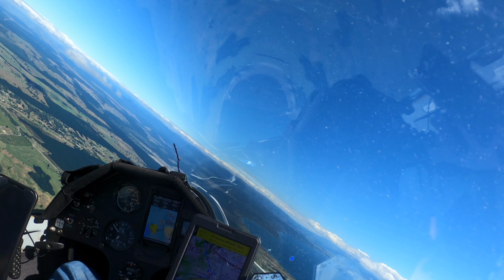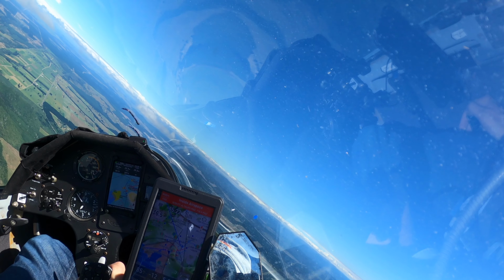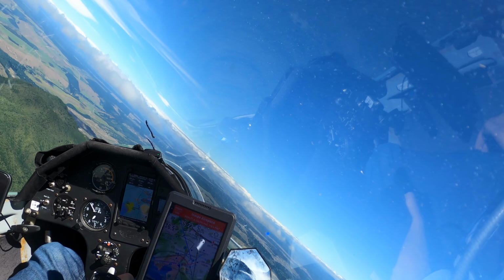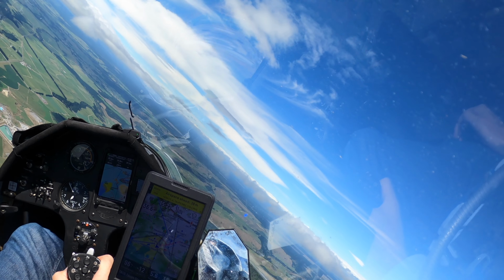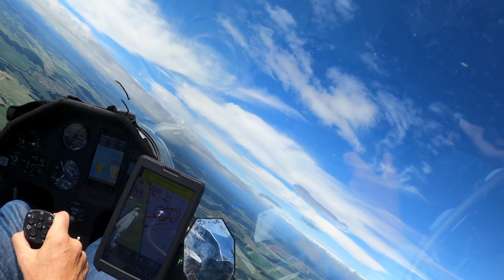Right, climbed to 6.5 or just under, so I don't infringe the height limits for the contest. And then we've got to figure out how to get over to the start line.